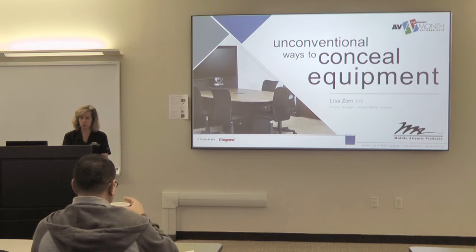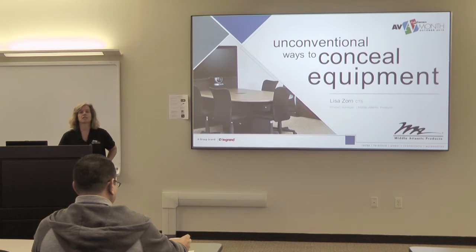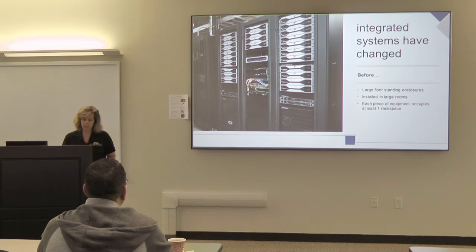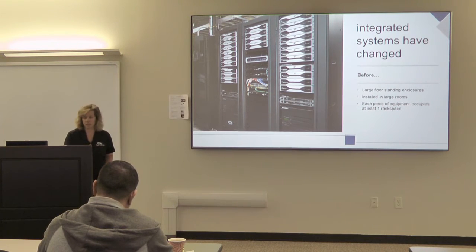I'll walk through the various solutions, including when to use them, the design and installation benefits, and the challenges associated with each of these options. We all know that integrated systems have changed. In the original way of doing things, which was not too long ago, we relied on large floor-standing enclosures, which were installed in large rooms. The technology was not located at the point of use. Each function of the system required a separate piece of equipment to be rack-mounted, and it occupied at least one rack space. That was the norm, and there was very little flexibility.